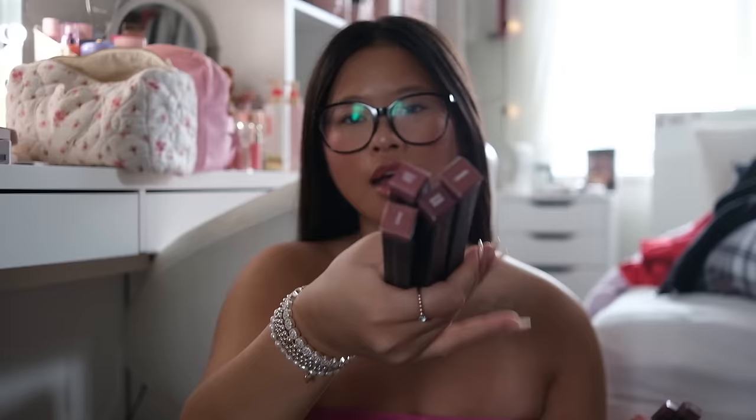These are the ones I'm gonna keep, and these are the ones I'm gonna let my sisters and my friends go through. And oh my goodness, Anastasia has like blush sticks. I'm putting back all the ones that I'm giving to my siblings and my friends into the bag.